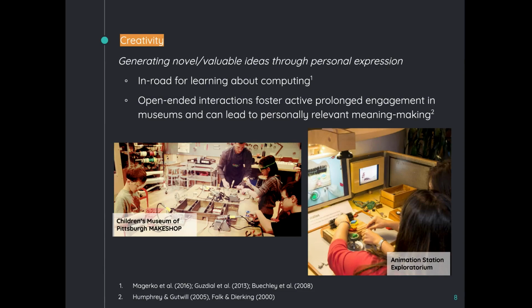And finally, we use creativity as a central design consideration, also because it's been shown to be an effective inroad for engaging learners in introductory contexts and learning about computing. And also because open-ended creative interactions in museum spaces have been shown to foster prolonged engagement with exhibits and can lead to personally relevant meaning making.